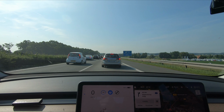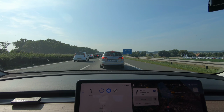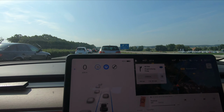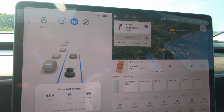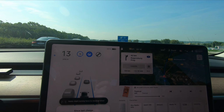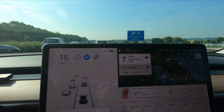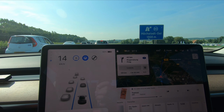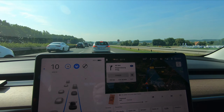Yeah, I'm stuck in traffic badly. I had to stop, my bladder couldn't resist anymore. You see, we did 63 kilometers in 1 hour and 15 minutes. I would say the last 3 kilometers, I did it in about 40-45 minutes.